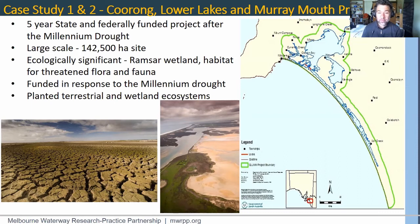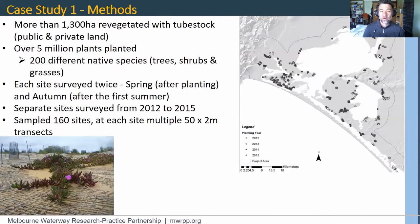A lot of the lakes were Ramsar wetlands, and it provided massive amounts of habitat for threatened flora and fauna, and it also had very strong Indigenous values. It was planted with both terrestrial and wetland species, and the first example I'm going to give is about those terrestrial plantings. We planted over 1,300 hectares with tube stock generally, and this was undertaken by both contractors and the general public. Over 5 million plants were planted, with 200 different species.